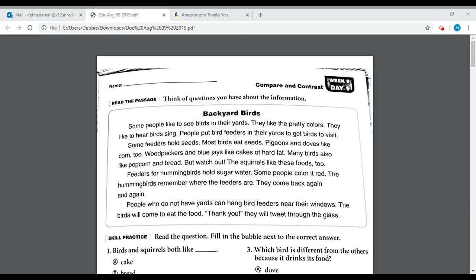As we read, we want to ask questions that we learned in week 5, to ask questions as we read. We will stop after each paragraph and ask questions about what we've read.